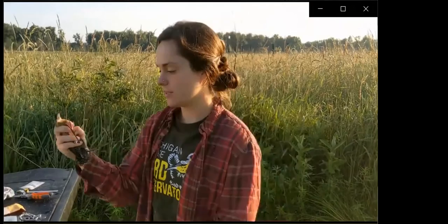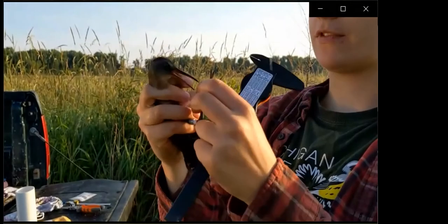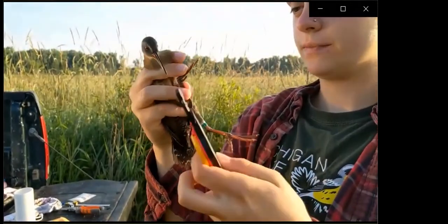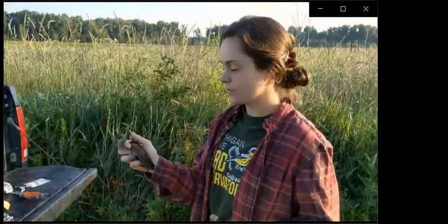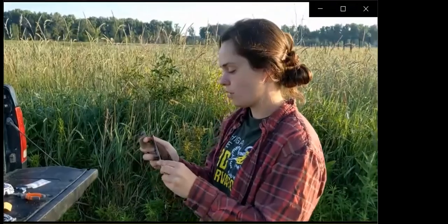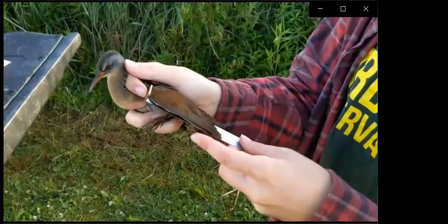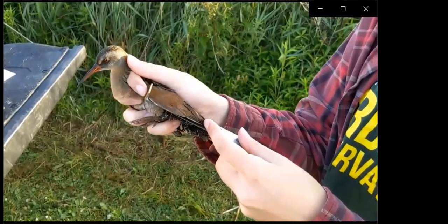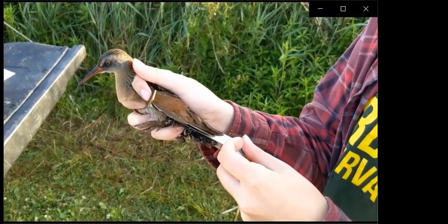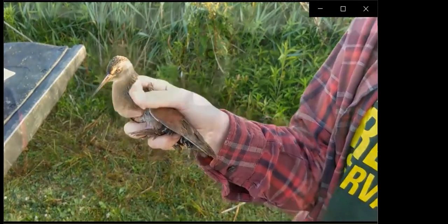Now we're going to take body measurements, starting with the length of the tarsus. The length of the tarsus is the distance from their intertarsal joint to the top of their foot. Next, we're going to measure the length of the wing, which rails have small wings to begin with. What we'll do is we'll take the wrist of the bird and push it up against this special ruler, and we'll make the wing as nice as we can to get an accurate measurement. And this guy has 97 millimeter wing length.